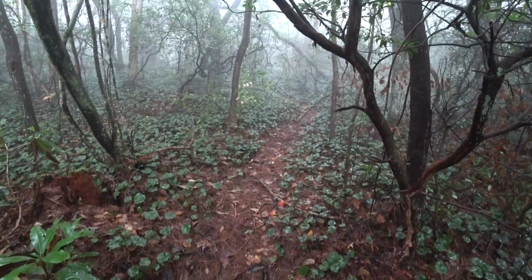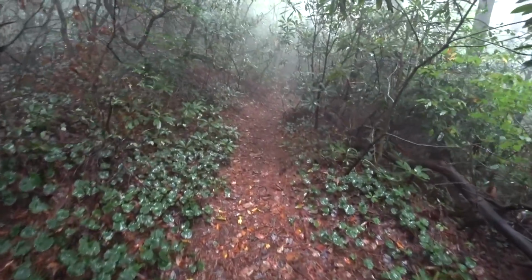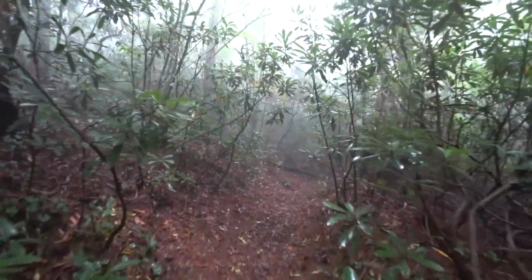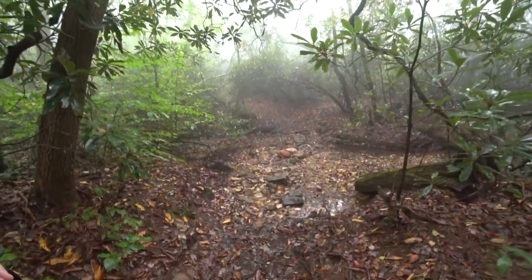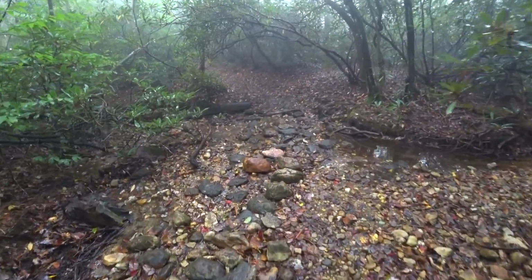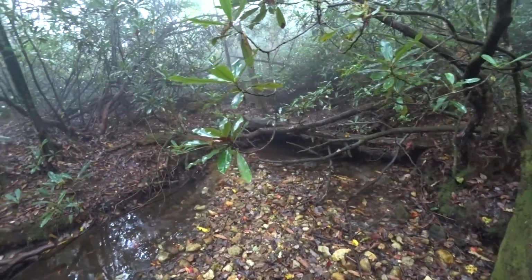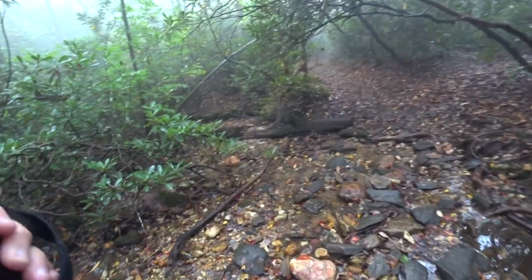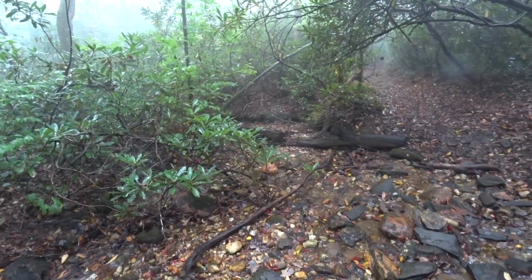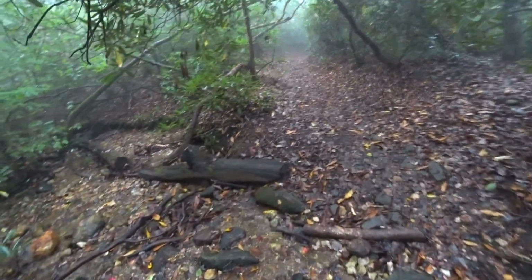Got a little game trail. Something's been making its way down to the trail. Who knows? The shadow knows. Well, after bragging about all the water, this stream's barely moving, but it's got something, a little bit of water moving through it. That's good, though. It'll probably pick up as the day goes on. We're kind of down slope a little way, so it'll be gathering, I'm sure.